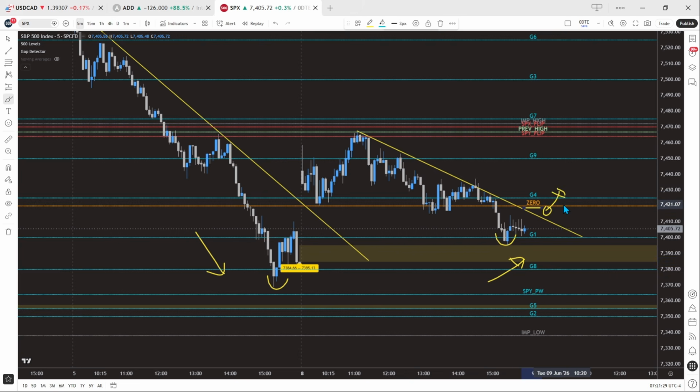A reclaim of the 0 gamma level at 74.20 would also be a bullish signal, with major resistance on the upside unchanged. We have transitional levels up here from about 74.65 to 74.70. Previous session's high is in here as well, 74.66. Implied high today, 74.72. That's a 1% implied move. So major confluence zone on the upside. If we do break those transitional levels, potential for momentum into 7,500. But to see that today, we most certainly need to see bullish market conditions, not neutral conditions.